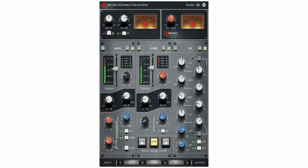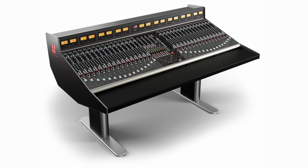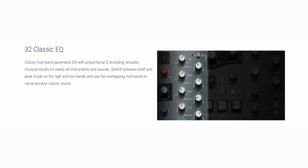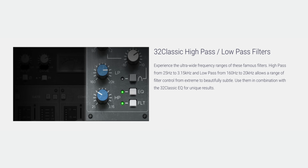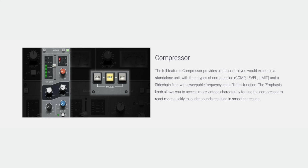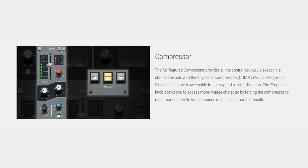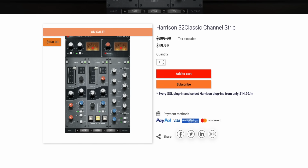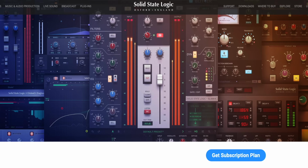All right, 2 new channel strips have just been released. Let's check them out. The first is from Harrison. They've released a channel strip plugin that emulates their 32 Classic analog mixing console. The plugin, appropriately called 32 Classic Channel Strip, gives you the channel strip used on recordings by Michael Jackson, Coltrane, and so many others. The plugin features parametric EQ, high pass and low pass filters, saturation, and lots more adjustments. The compressor lets you choose between compression, leveling, and limiting, and has a sidechain filter as well. And man, if you've been looking for a Harrison console plugin, you can't beat this price. $49 instead of the retail $300. How do they come up with this pricing? Of course, you can also get it in the SSL Complete subscription service.